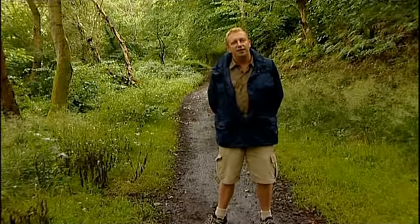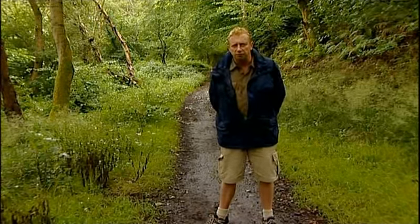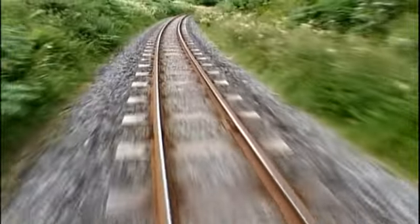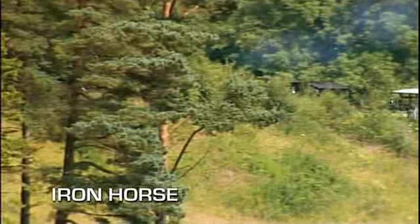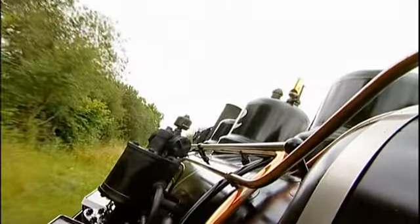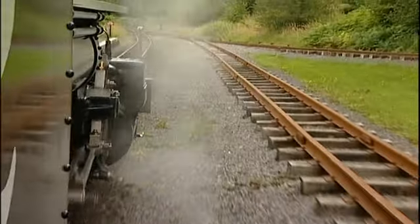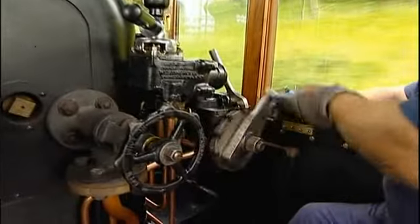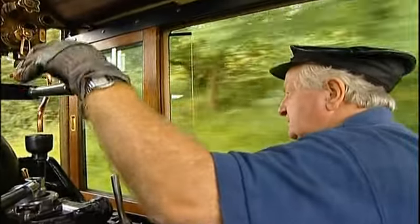A woodland path in leafy South Wales, and an old steam locomotive from Texas. What's the connection? The locomotive, a steam engine that runs on wheels along metal tracks. It's a simple idea now, but at the end of the 18th century, it was revolutionary.